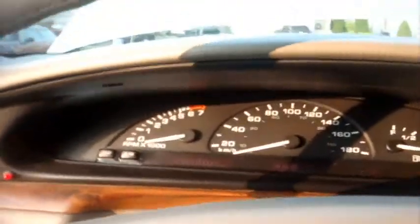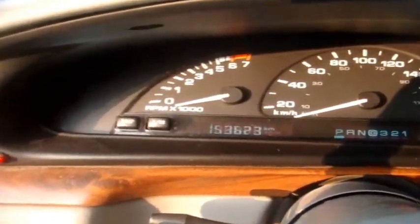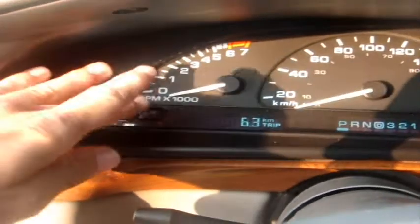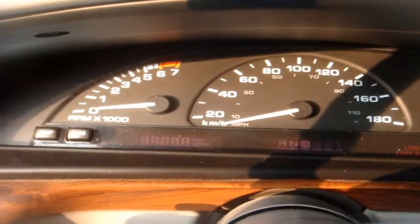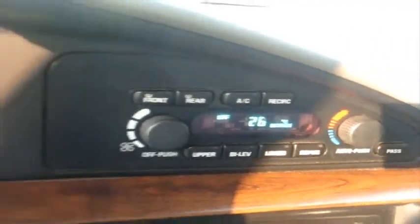Okay, so the car has about 153,623 kilometers. That's about 95,477 miles. Alrighty. Let's hope the battery is okay. I did use it, so. There we go. Starts right up. 26 degrees Celsius or 79 degrees Fahrenheit. It's pretty cool for this time of year, but I do appreciate it. It's a lot easier to work with unless it's 41 degrees Celsius when I'm sweating like a pig.